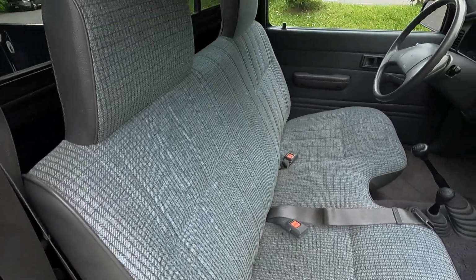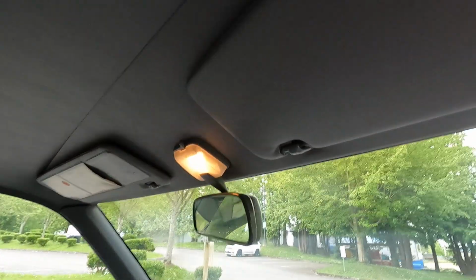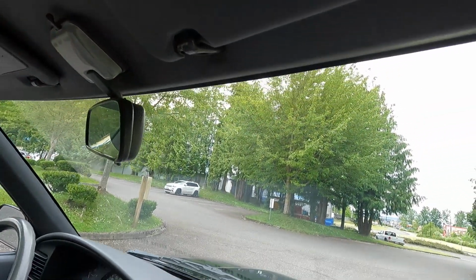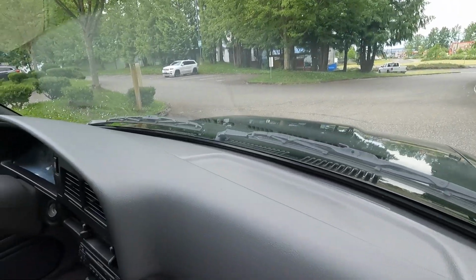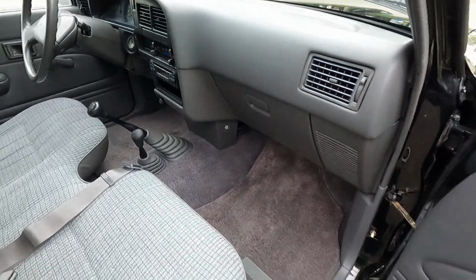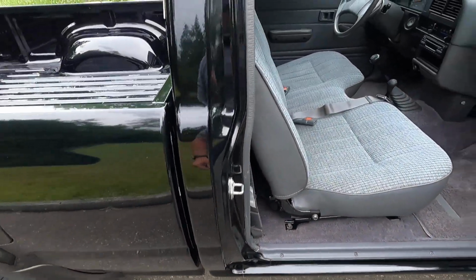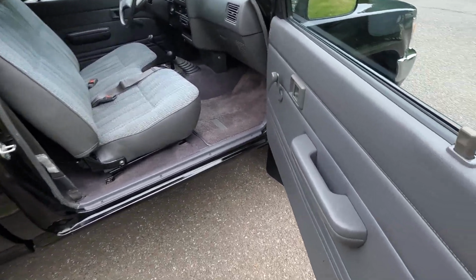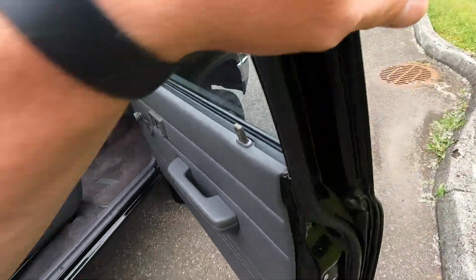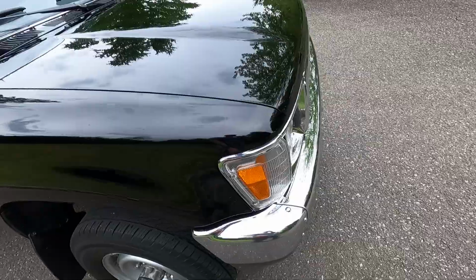No holes on the seat. Headliner doesn't have any holes. The light works. Right now it's on door, or you can have it off or on. I'll turn it off just so it doesn't wear down the battery. Vents are really nice and clean. It's got all its original books and a couple of its brochures. You'll see it's just nice and tight. During the operation video and driving video, I'll go through the window cranks and everything, and we'll fire it up and get it running.